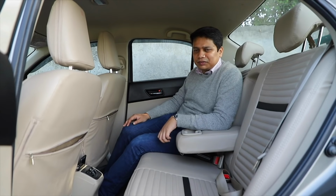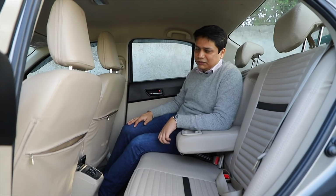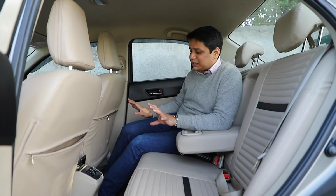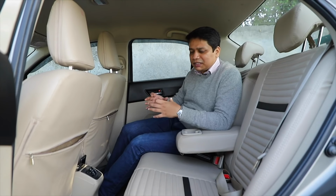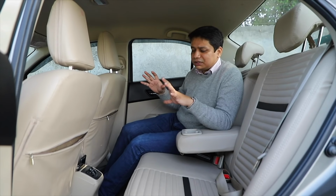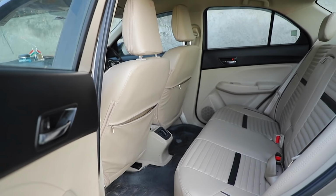Well, so here I'm in the back seat of the Dzire. Now, in isolation, you get good knee room, you get good headroom. And even if you're about 5'10", 5'11", someone like me, you'll be quite okay in terms of the space at the back. In terms of the ultimate backseat experience, I think the Amaze still has the advantage because the Amaze just feels a little wider than this car does. So that car feels better for three occupants on a long journey. But in isolation, the Dzire also is in a good place.